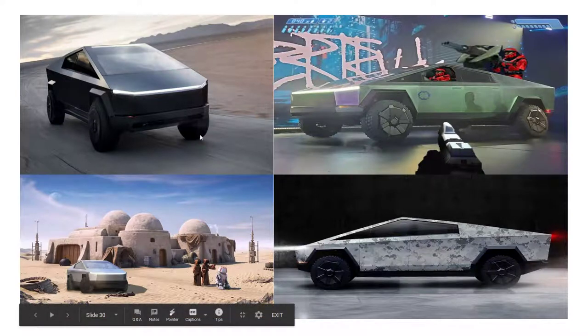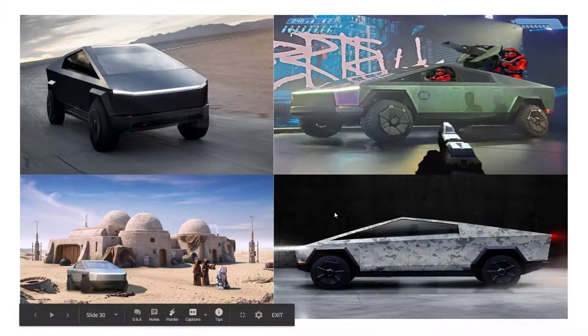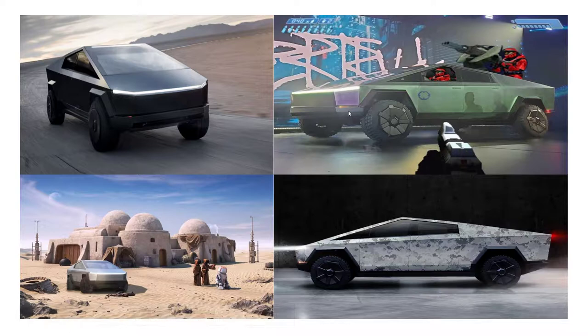Now, this black matte finish, Elon Musk has already said that he really likes that. And in regard to this warthog gun turret add-on to the back of the Cybertruck, Elon says that he likes that too. And you can kind of see, in the bottom left there, you've got the Star Wars image with the Cybertruck just kind of fitting right in there.